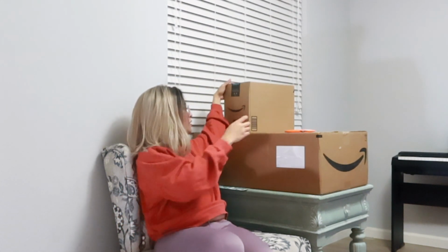Okay, I've got 2 more boxes left. I'm saving the big one for last, so we have something to look forward to. This is the main thing. I went on a Prime Day deal because I really wanted to get this. But let me open this one first. Okay, almost done.